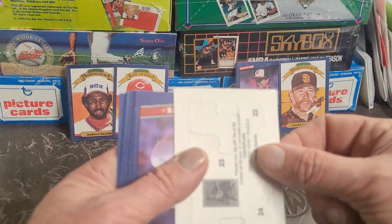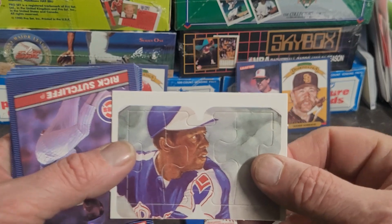I see. A puzzle piece, yay. Oh, there goes Hank Aaron face. Hello, Mr. Aaron.